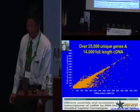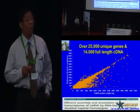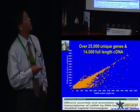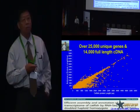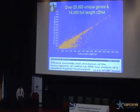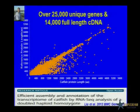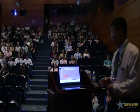Very recently, using Ganogen, which, as you know, is a doubled haploid, we were able to make full-length cDNAs. We developed over 25,000 unique gene sequences and identified over 14,000 full-length cDNAs. This graph shows channel catfish protein length against the reference genome sequences. If the proteins are equal length, you would expect them on that 45 degree diagonal. That's the vast majority. In some cases, we have catfish transcripts longer, and in some other cases, catfish transcripts shorter than the reference genome, as expected.